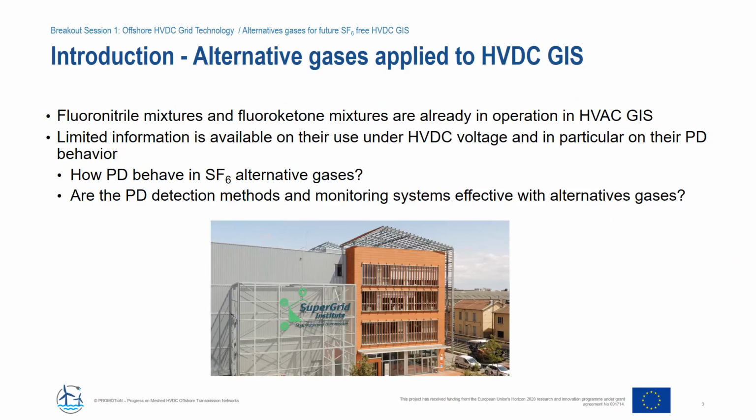Fluoronitrile and fluoroketone mixtures are already applied in high voltage AC equipment, but limited information is available on their use under DC voltages and in particular on their partial discharge behavior. Another interesting point is to verify the effectiveness of partial discharge detection and monitoring systems developed for SF6 with the SF6 alternatives. Our participation in Work Package 15 of PROMOTION had the aim to respond to these questions.